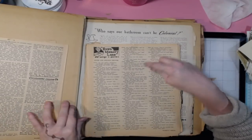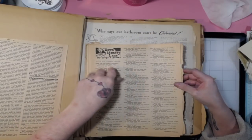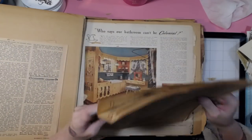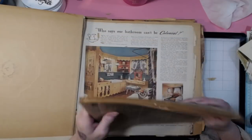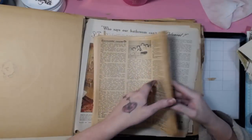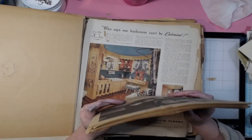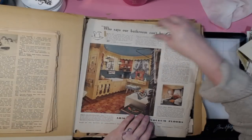Interesting. Oh, somebody must have cut these all out. They're all Down Memory Lane songs and poems, every page. See? They're all different songs. You know who would like this, don't you? I'm half tempted to just send this to her. Elizabeth would love this because of all the old songs. There's all lyrics to old songs. I might just take this clump and send it to her if she wants it.